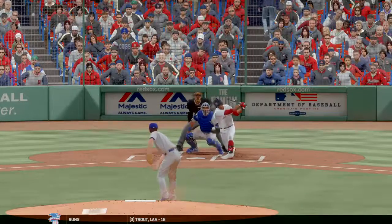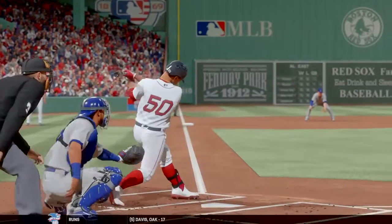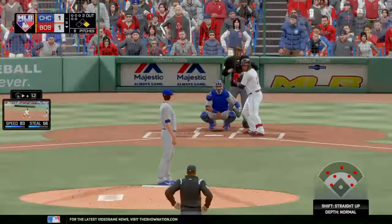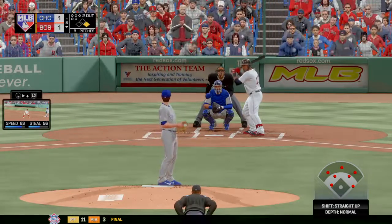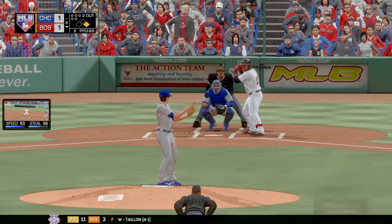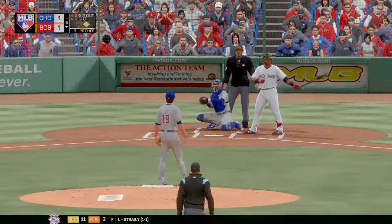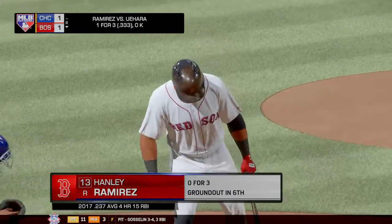Well, he came to play this game. That base hit right there hit really hard. That makes him 3 for 4 on the day. What a day for him. Here's the left fielder, Hanley Ramirez, as the first pitch to him runs a bit inside for ball 1. He's hitless in 3 at-bats to this point.